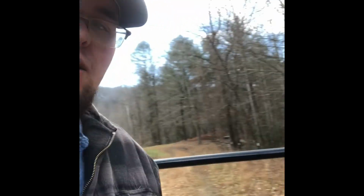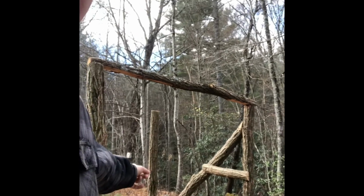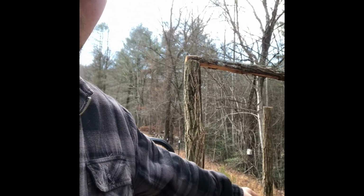Out here checking on everything today, and I came and checked on my gate. Make sure it's still hanging, make sure nobody tore it up. We've got to do some more fencing. I guess you guys remember that. We've got to go down this line here, all the way down the other way.